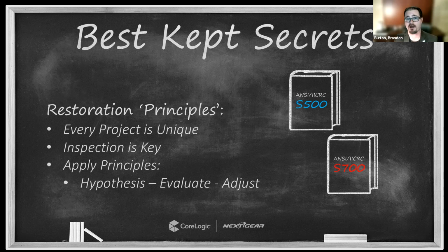You make a hypothesis, you make a best educated guess, you deploy that guess. It may work, it may not work. And if it doesn't work, we got to be willing to admit that it's not working and adjust, right? And I think restoration is this constant cycle of doing exactly that, of gathering information, making a hypothesis, deploying, evaluating what you expect and what you're really seeing, and determining why your expectations from reality are different and making adjustments to compensate.